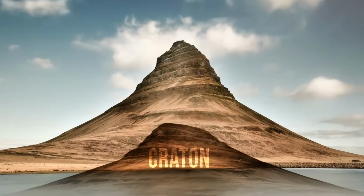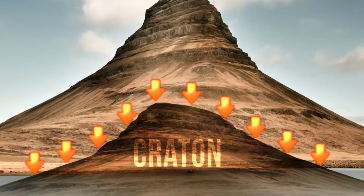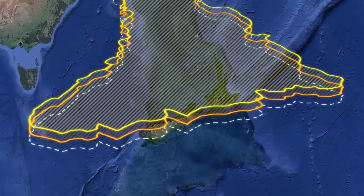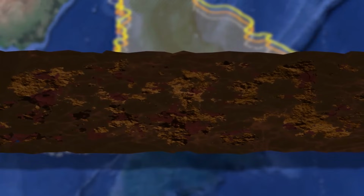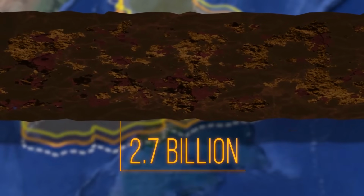Craton is a core rock that acts as the main foundation for most continents. It's at least 1 billion years old, but the continental crust that makes up Zealandia is just half of that, which makes it quite young. That means some Craton is missing, even though it holds some leftovers of older rocks and parts of the mantle. They're estimated to be as old as 2.7 billion years old.